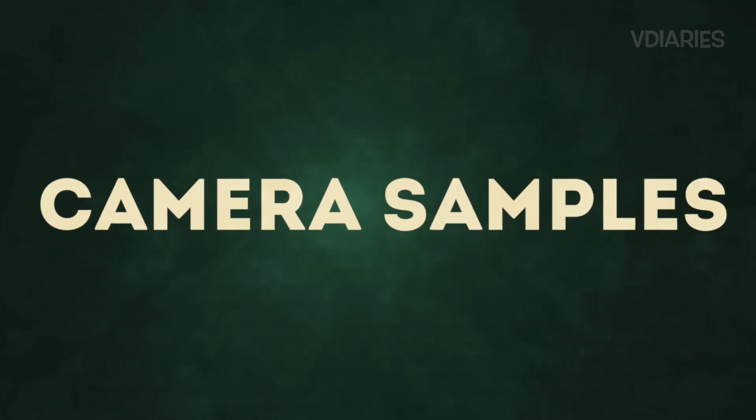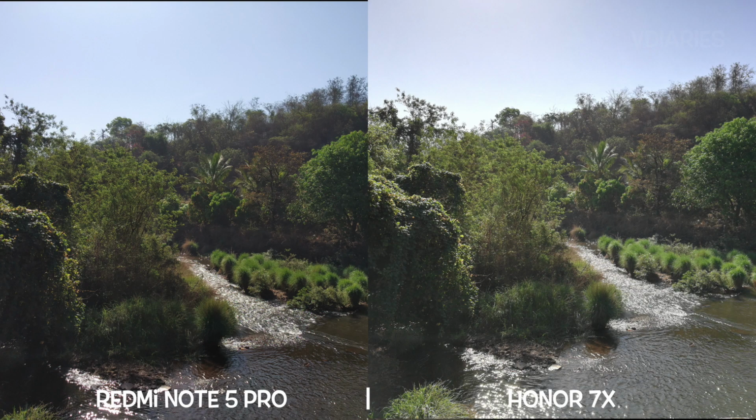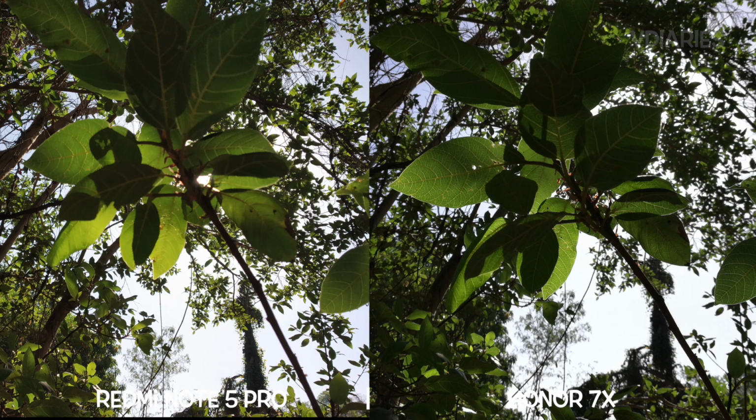Please note that I have clicked all these photos in auto mode. Wherever I have used any special mode, I will mention that on the screen's left top corner, so keep an eye out for that.